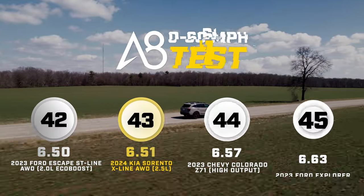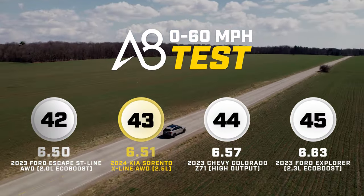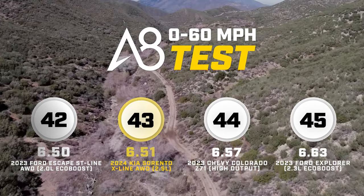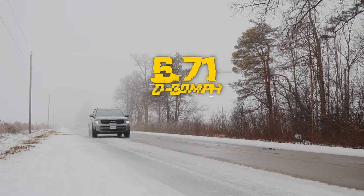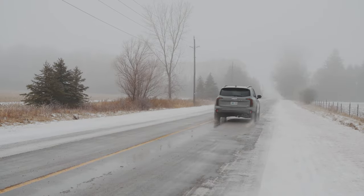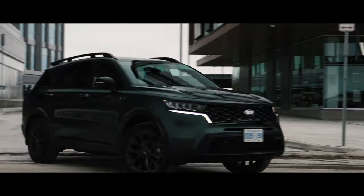Alright guys, we do this mostly for fun, but that was our Accelerate 0 to 60 test. That puts the Kia Sorento just a bit slower than a Ford Escape ST line, and just a bit quicker than a Chevy Colorado Z71. What you don't see there is that the Sorento went a bit quicker than the 6-cylinder Kia Telluride, which we tested last year. Mind you, it was rainy and snowy when we did that test, so really, these are pretty on par. Let's talk about the differences between the last one we had here and this guy.